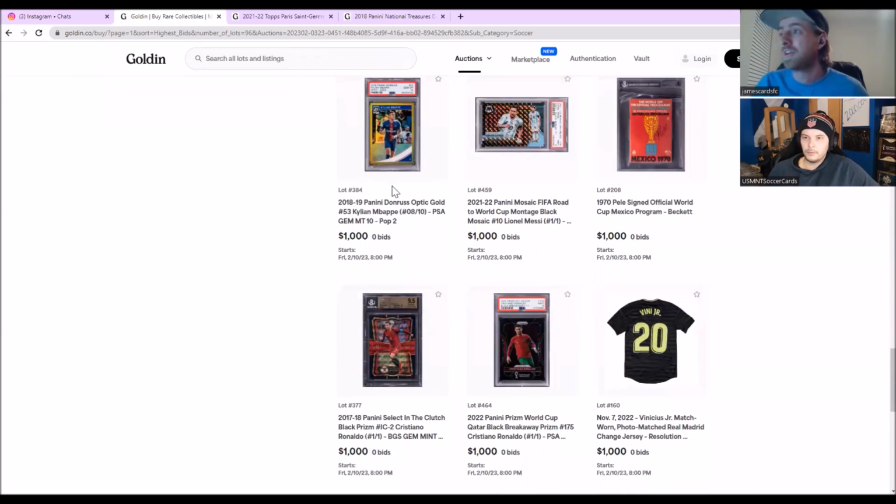Then you got a gold Mbappe here. This is crazy. Really like this card. Like I said before, this is a rookie, kind of, if you want to put 2018 in your rookie class. Some people might push that narrative, but an early Mbappe and a gold, two things people really like. So I could see this doing very well.